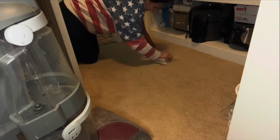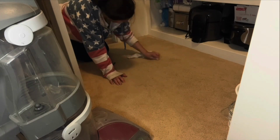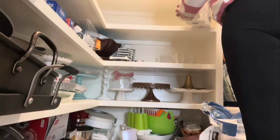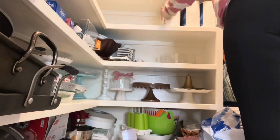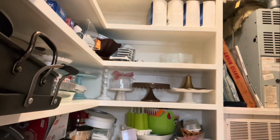We're just doing the final touches before we head out to Home Depot to pick up some stuff we need for our surprise. That one little carpet stain. So far.